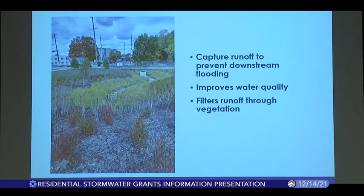All right, and then we have bioretention ponds. I like to think of these as bigger, fancier rain gardens. I think some people might be familiar with traditional retention ponds or detention ponds. A bioretention pond can pool water for a time, but it's going to have things like engineered soils. Sometimes it has an underdrain, sometimes they don't, and they really help to improve water quality by filtering all of that runoff through the vegetation.